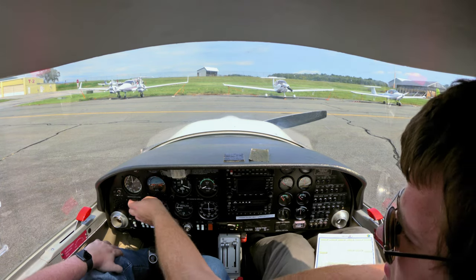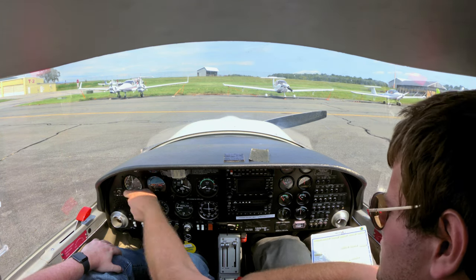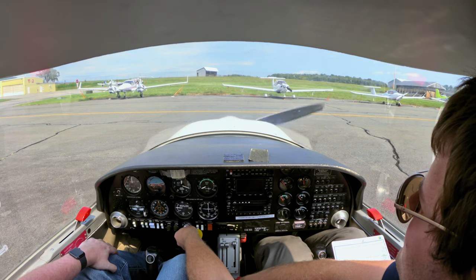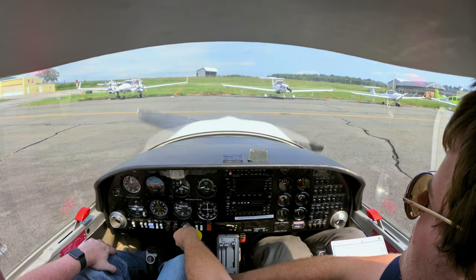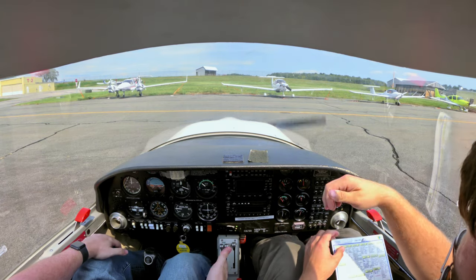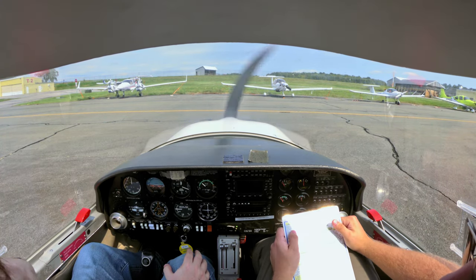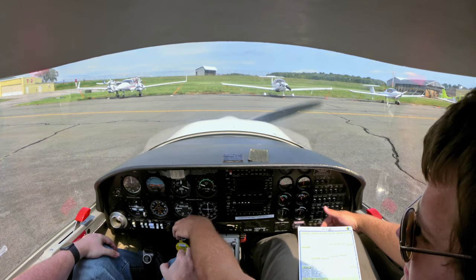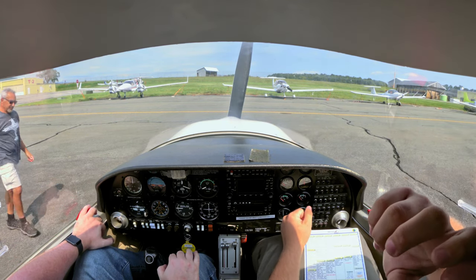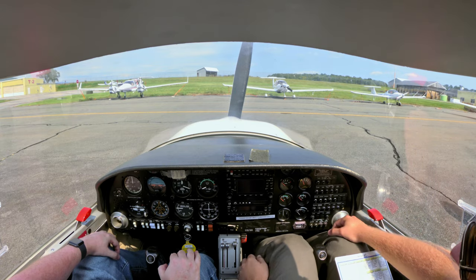Definitely a prop. These things are a little finicky to start the first time. Clear. I really appreciate that. Yeah. Why isn't it moving?